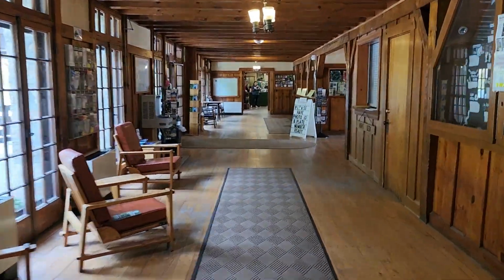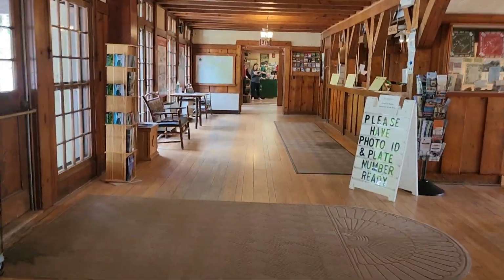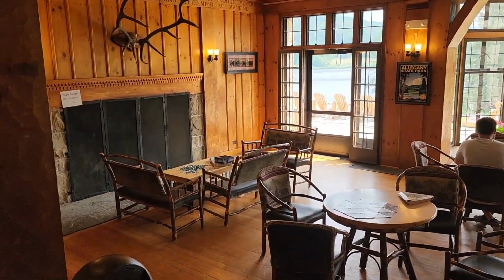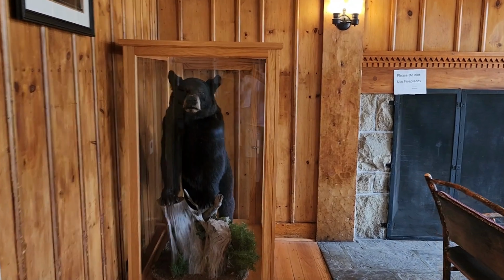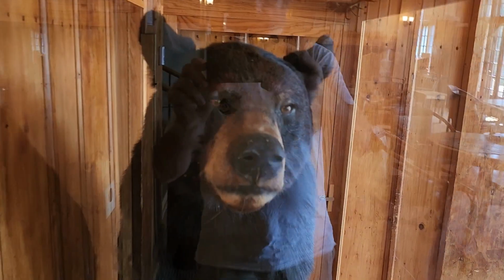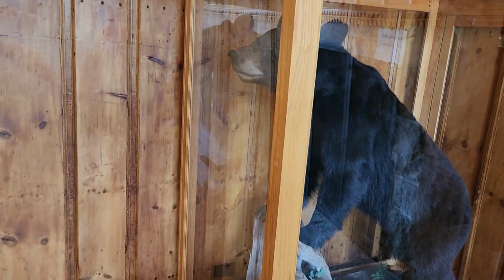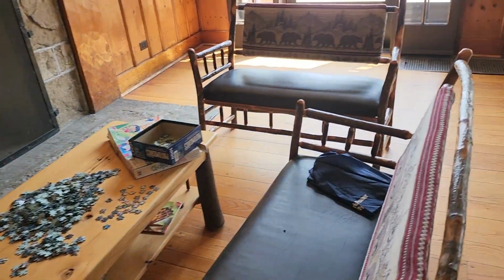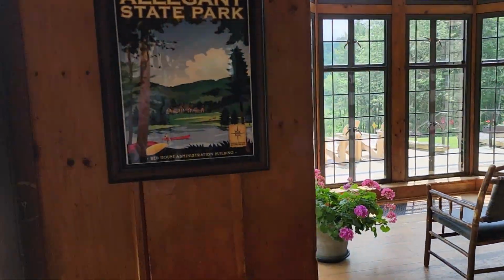Now we'll walk from that end of the building, coming out into the main area of the administration building. There's a nice room off to the right here that has additional displays as well. Another bear on display. Even looks a little bigger than the bear in the other room, if I'm not mistaken. And antlers on the wall. This room is a nice area to sit and enjoy the view.